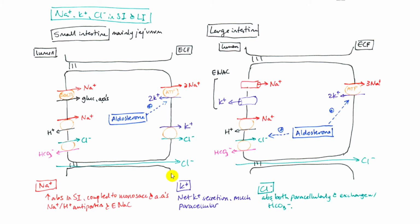So in the small intestine, which is mainly the jejunum here, we've got the lumen, extracellular fluid, so we've got our basolateral pump, which is providing a gradient, and the activity of this is increased by aldosterone. And in the small intestine, we have a KCl pump on the basolateral membrane as well. And chloride is being absorbed paracellularly as well as through the cell. So here we have a bicarbonate chloride transporter, which switches a bicarbonate for chloride, and then a sodium hydrogen transporter, which absorbs the sodium as well.